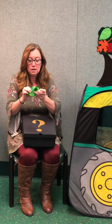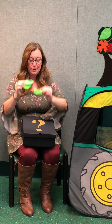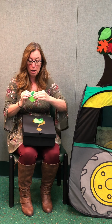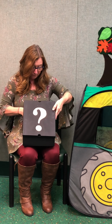It is, I have a bunch of apples. Can you say apple? Apple? All right. See, 1 apple, 2, 3, 4, and 5. We're gonna have a lot of felt counting today.